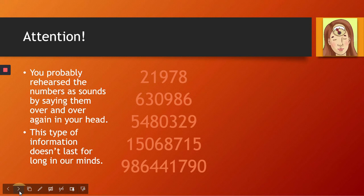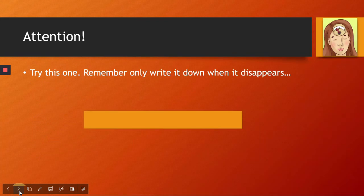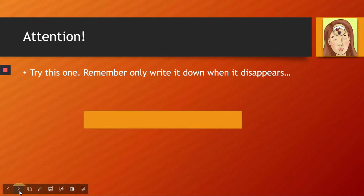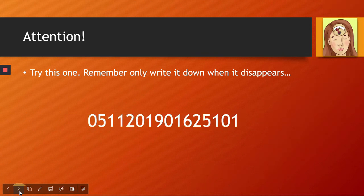Now, you probably rehearsed the numbers in your head as sounds over and over again, almost like you heard yourself saying them. And that's a way we can hold short-term information in our minds for a bit longer. But as I said, theoretically, that number at the bottom is the limit, but there are ways to massively expand that. So, just try this one and see how far you get. Well done if you managed it.